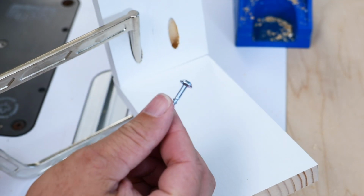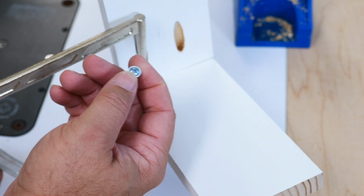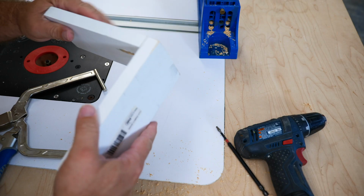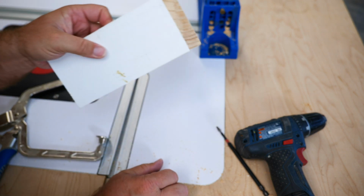Uses these screws, pan head screws. Pretty sure all of them are square drive, #2 square drive, which I love. Just like that, you've got a really strong joint, especially if it's glued up, of course.